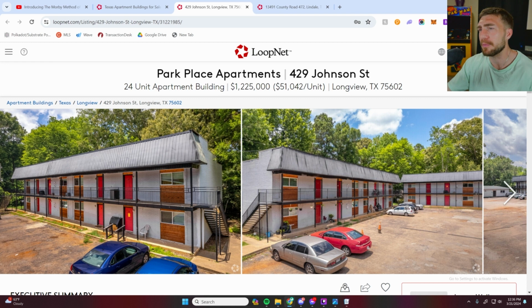Okay, I'm gonna stop wasting your time. You wanna buy this property. It's $1.225 million. Let's say we call the seller. Hey seller, wow, that 24 unit apartment building is absolutely stunning. I love the red doors, but between us, it's overpriced. You know, I think it's closer to $900,000 cash.